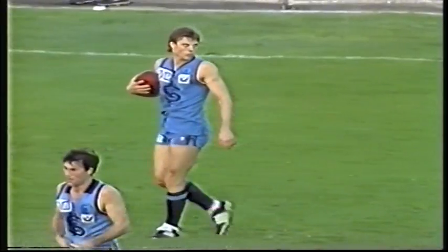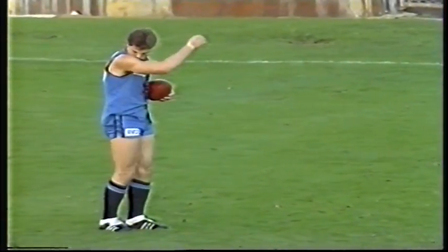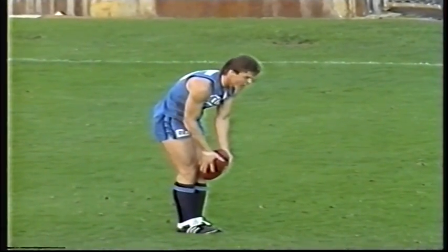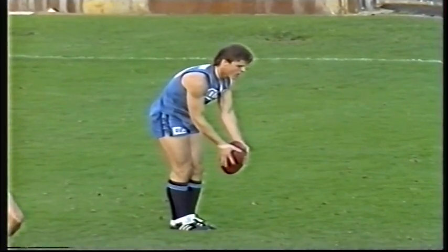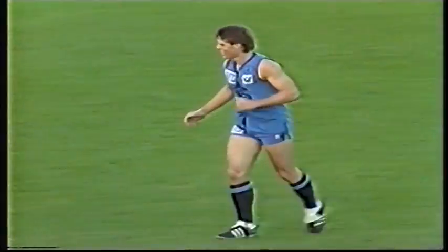Wilmot had got clear. He could have taken it if Underwood didn't, but the Sturt half-forward player, who was interchanged during the final quarter, has got a chance for his first goal. It's his third kick. Andrew Underwood. Correction, his second goal. He's already booted one this quarter. 45-degree angle. On its way. It's just gone through. Fine goal, Underwood.